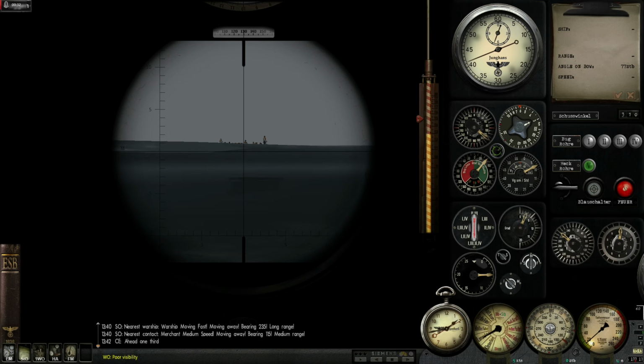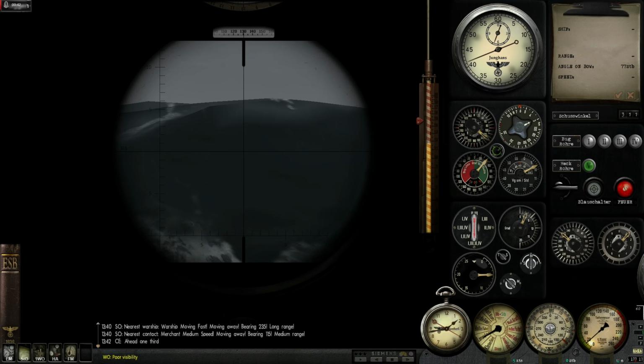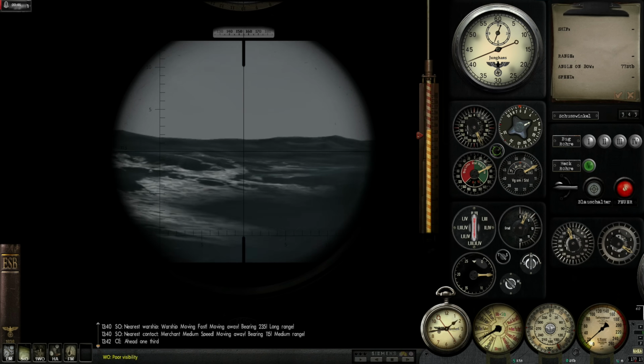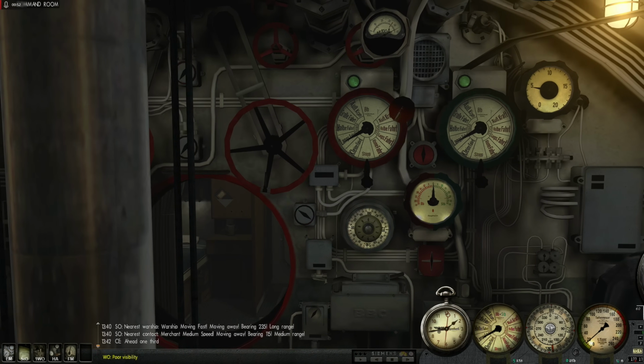I think we are going to wait a little bit before we surface. I don't want these guys to give away our position with a signal flare or something like that. Down periscope. Oh my god. That is why you raise your periscope and take a look around before you surface. Jeez. Yeah, we are going to wait a bit longer.